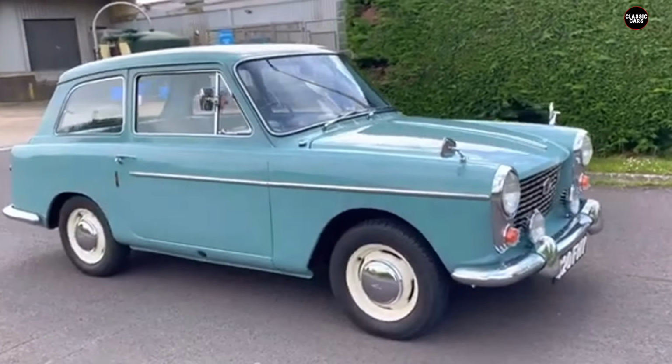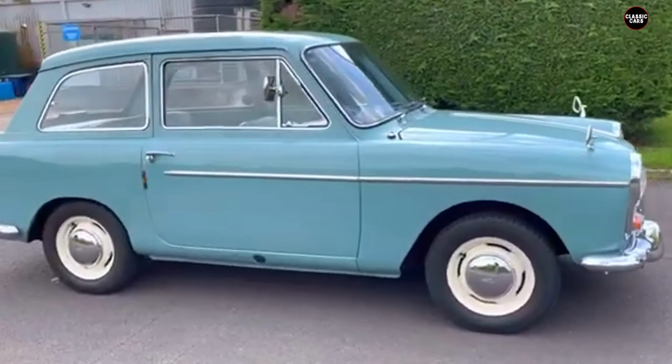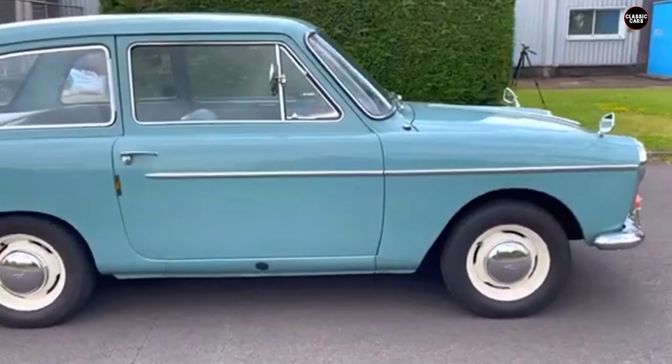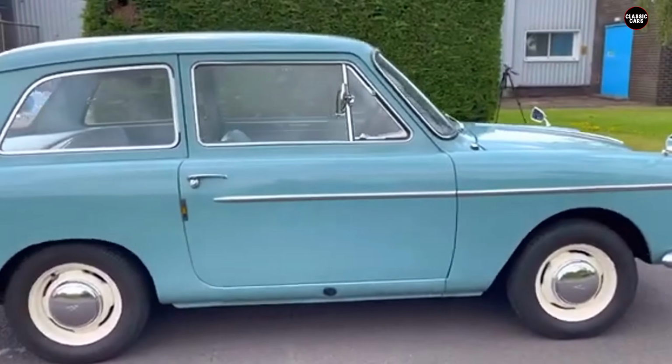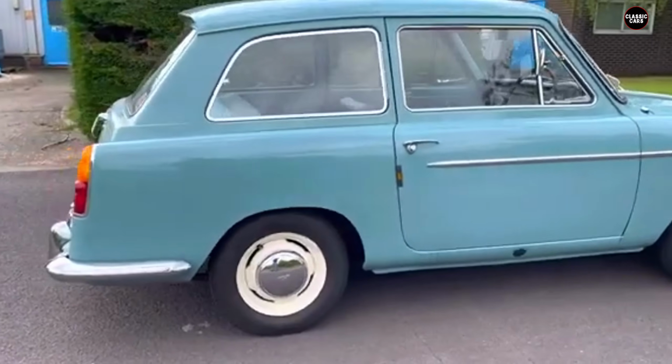However, while the hatchback design was innovative for its time, the overall styling of the A40 Farina was quite plain and uninspiring. Its body was boxy and unremarkable, and while it wasn't unattractive, it also didn't do much to stand out in the crowded economy car market.